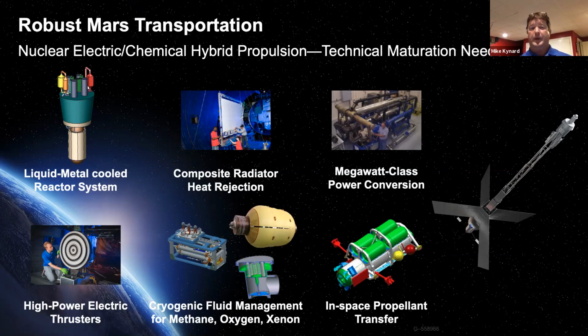Now, for the reactor here, we're not trying to get very high heat as we would in the nuclear thermal propulsion world, but instead we're trying to generate electricity. Once that electricity has been made, we still have a lot of waste heat that we'll have to be able to dissipate, and with that we will need a method for doing that. So we're looking at liquid metal cooled reactor systems that are combined with our composite radiation heat rejection systems. All of that will need to be developed at a much larger scale than we've seen before from a radiator standpoint. We'll also need to convert that heat energy into power, and so we're looking at megawatt class power conversion.